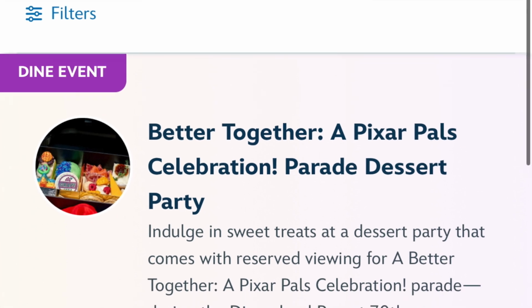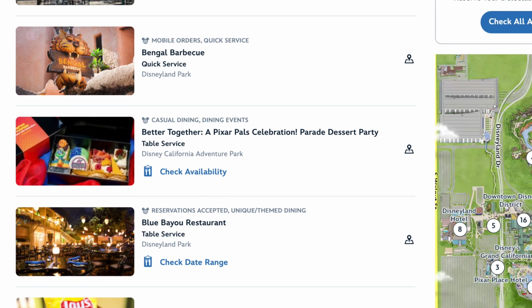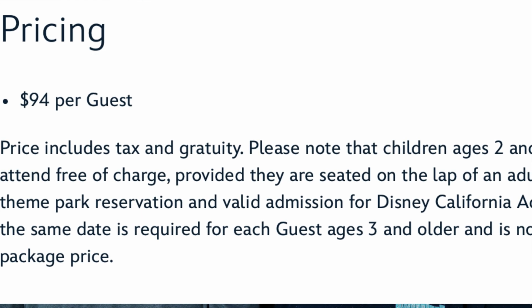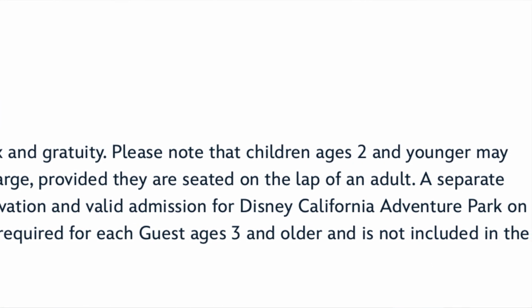So you're going to get those reservations on the Disneyland app or on the Disneyland website. Actually, it's just under everyday dining reservations. So the cost is going to be $94 per guest, and that includes your tip and gratuity. Children under the age of 2 will be free of charge so they can sit with you and watch the parade.